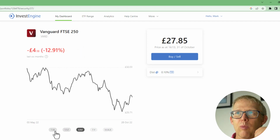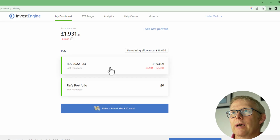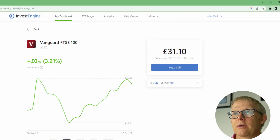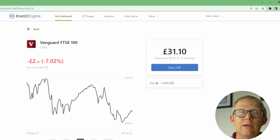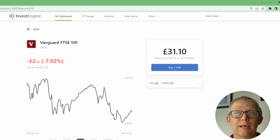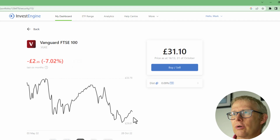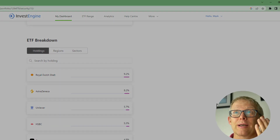So VMID is the one that is probably doing least well, and what we can do is go have a quick look at one that I have only just started investing into. This is VUKE. So this is the FTSE 100 Vanguard index tracking the FTSE 100. I've done a video previously on this and some other dividend paying ETFs. This I think pays a dividend somewhere in around 4.22% per year. So a reasonably solid dividend coming out of that. But very similar to VMID, we have basically seen a trend downwards, with a bit of an uplift in the last couple of weeks. So let's have a quick look and see what is actually in this ETF.